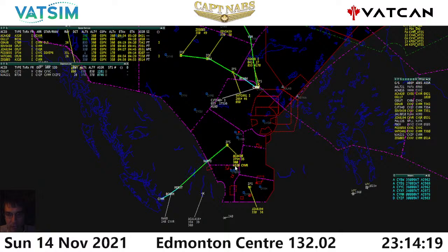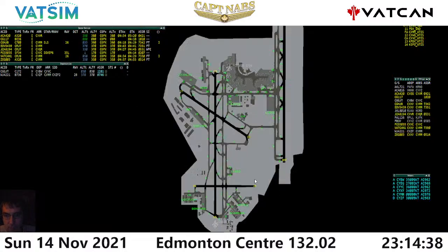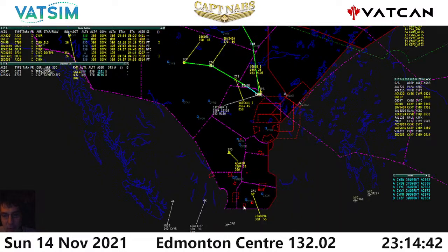All right, so there's the Air Canada 240 going down to Vancouver. Here's the Jazz 8194 eastbound. Winnipeg Center still online, so I'm going to be able to hand him to Winnipeg soon. He's going to Regina. Flying 172.